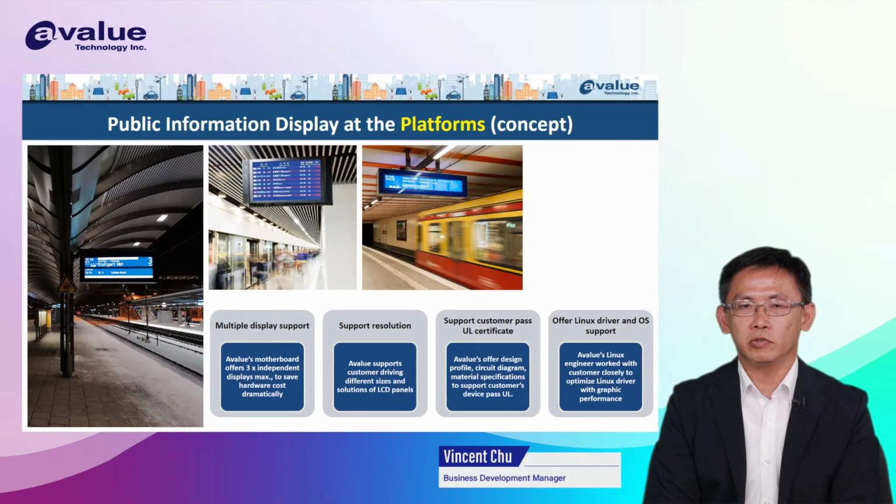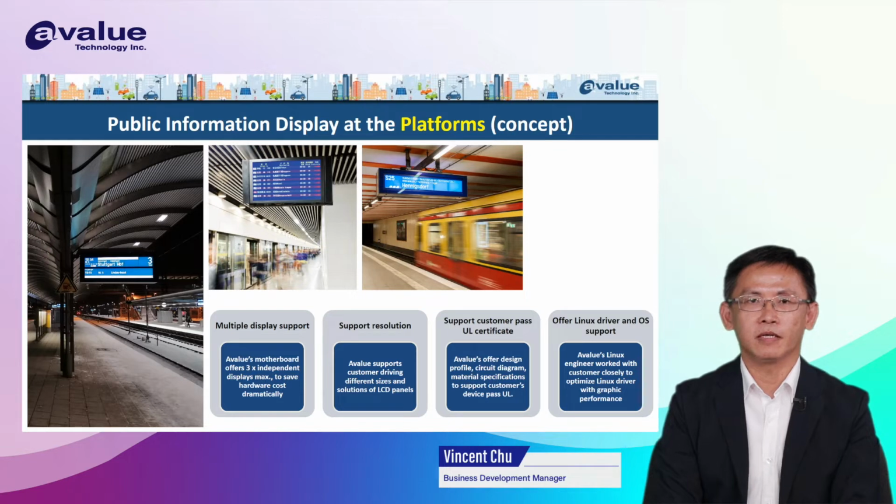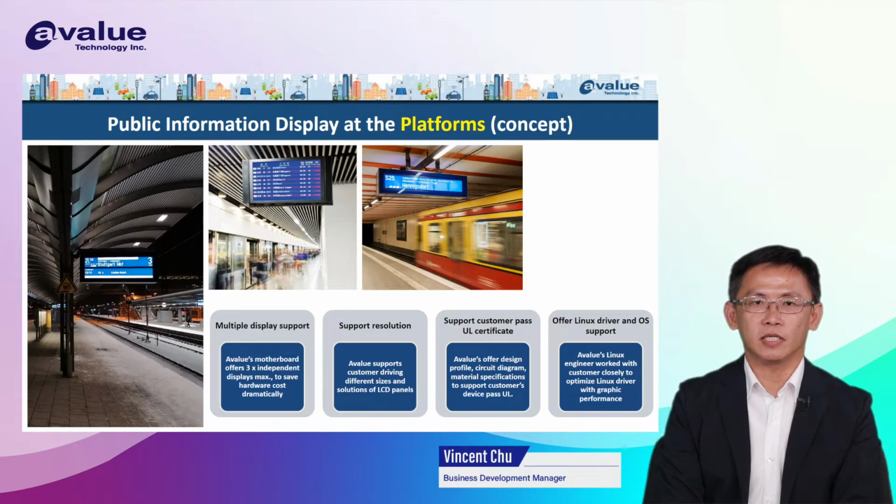And also, supporting different resolutions requires heavy loading from our engineers, especially the software engineers, and we have been working together with the customer with very good cooperation. Sometimes, to enhance the performance, we need to add a graphics card to the system. And the operating system is Linux.